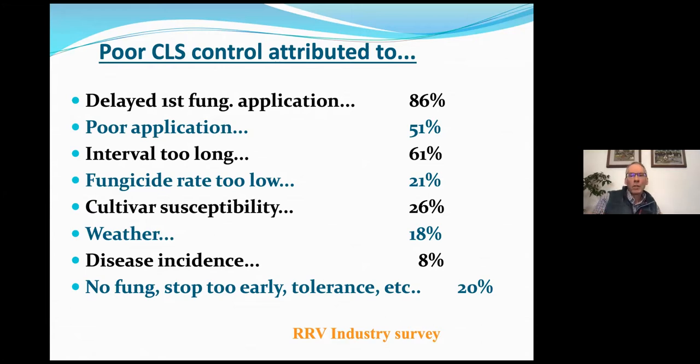Because of that, sometimes people maybe don't use the model, or the model doesn't work very well, or their fungicide is just delayed because of weather, which happens a lot, especially in the Red River Valley, where they get more rains than we do. And so 86% of their poor control is attributed a lot of times just to, they can't get the fungicide out early enough. And that happens a lot of times too in these areas, especially if you're applying by air or you don't have your own spray rig and you're dependent on others, you can't get it in there at an early type application.